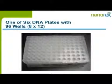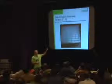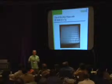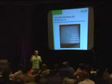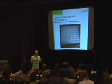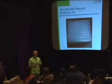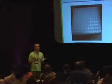So what this is, is a plastic plate. It's got 96 holes in it, 96 wells, and each well has a unique strand in it. You want about 200 strands to make an origami shape, so you end up with about two or three of these plates of all your strands, and they ship them to you in the mail.